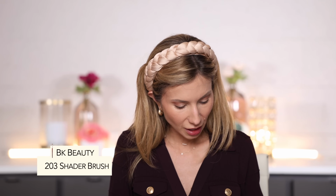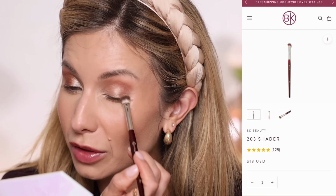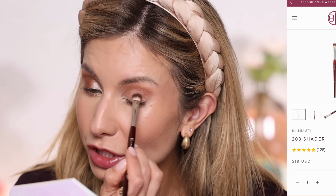I'm gonna go in with the 203, and we're gonna go in with this bronze shade right here. I did my eyes the other day with this bronze shade. It's so beautiful. And I'm just really gonna pop this part on the outer half of the eyelid. We're gonna keep the inner half a little bit of a lighter shade. So just gonna pack that on with the 203. The 203 is great. It's basically like your fingertip when you're trying to apply powder shadows. It really picks up the powder shadow and deposits it down.